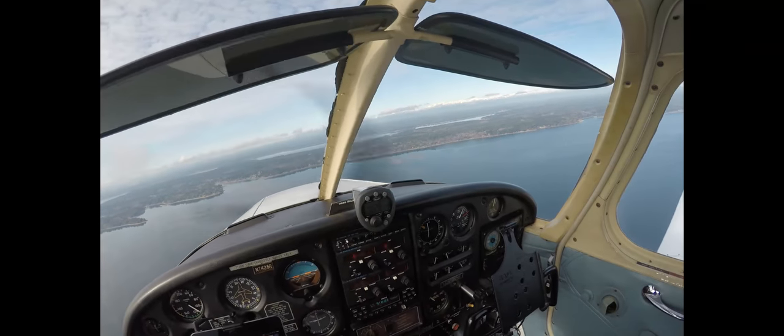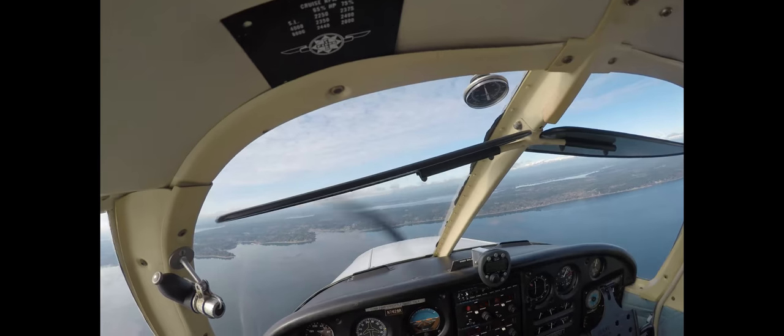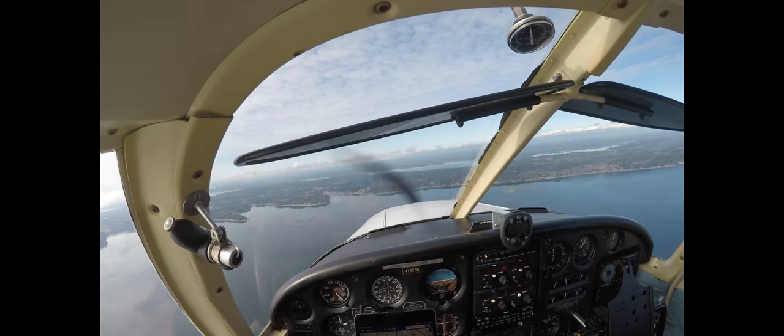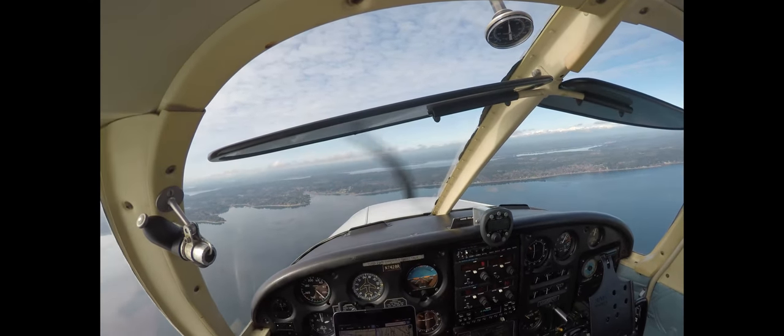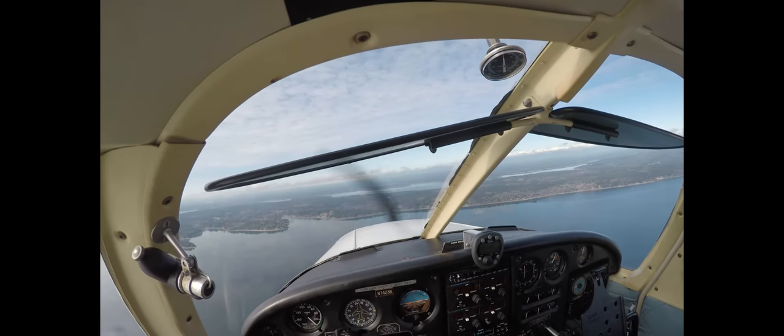Tacoma Tower, Cessna 28112, eight to the east, 1,300, would like to transition southeast with Hotel. Cessna 28112, Tacoma Tower, make a straight in, altimeter 3028, 10 point southbound.